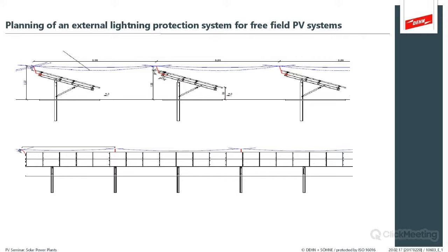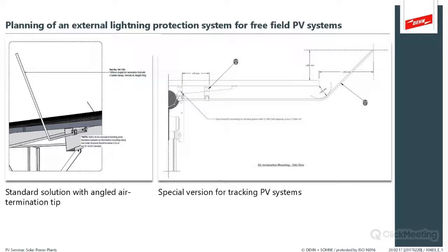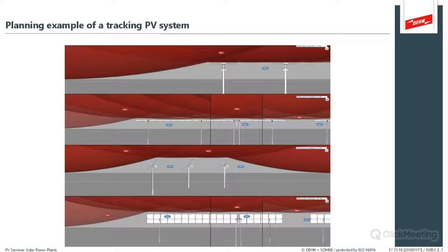On the planning concept of PV plants, again, this directly refers to the rolling sphere method, as you can see. But what's challenging sometimes is that we have tracking PV systems. That means the angle of protection has to be checked for all different angles of the tracking system moving throughout the plant, if it's not a fixed tilt plant.